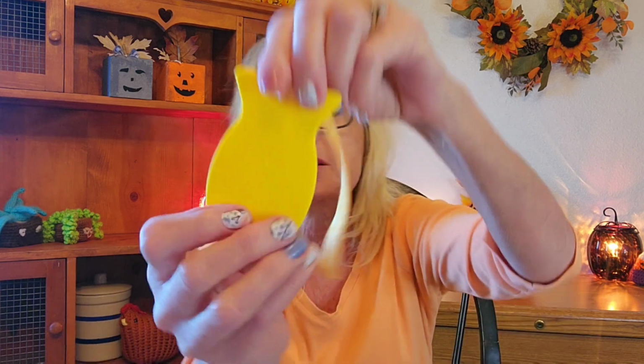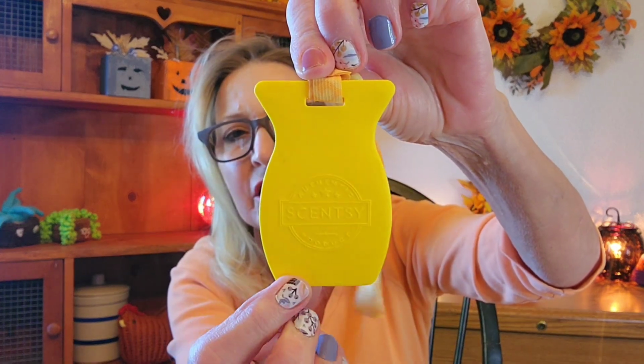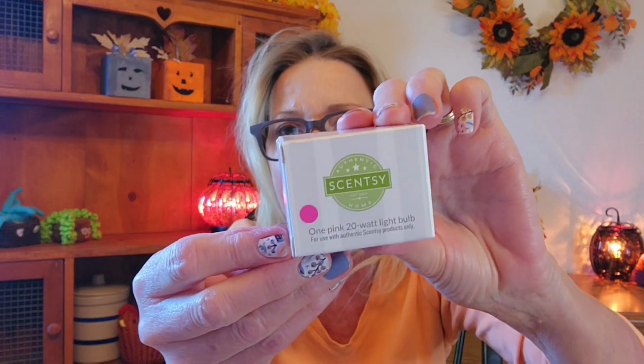Oh, let me talk about this. I finished up a car bar in Coconut Lemongrass. That was really good. That lasted about a month. Really good.